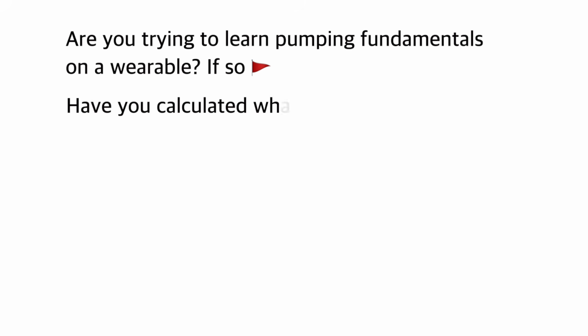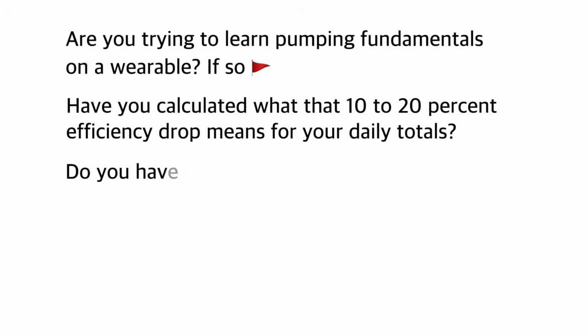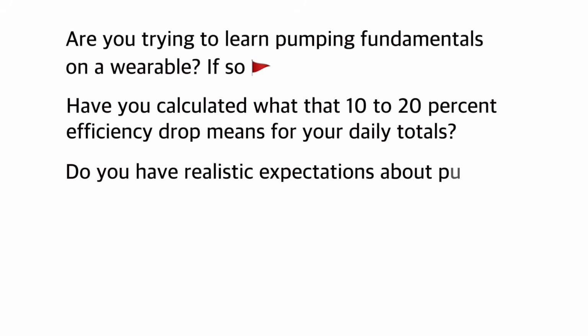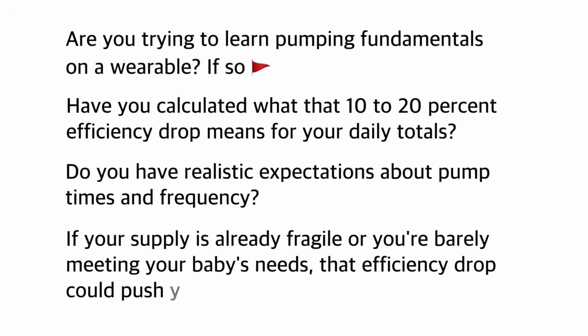Have you calculated what a 10 to 20% drop in efficiency means for your daily total, and are you okay with that? Do you have realistic expectations about pump times and frequencies? If your supply is already fragile or you're barely meeting your baby's needs, that efficiency drop could push you into undersupplied territory. So I just want to make sure you have a really solid understanding of where you're at right now to make sure that a wearable is not going to cause long-term problems for you.